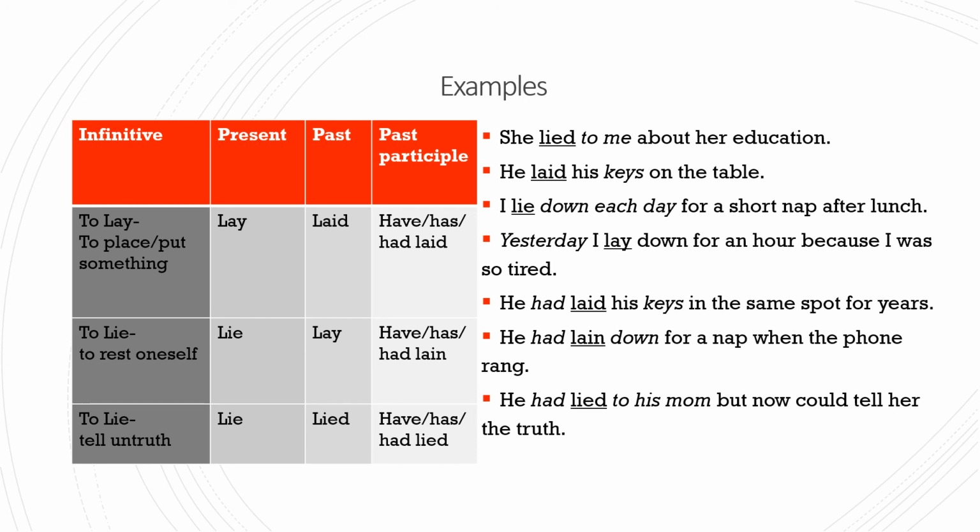Let's look at these two sentences here. Now, we're going to talk about rest, something that someone has done in the past. He had lain down for a nap when the phone rang. But let's look at another past participle, the sentence right up above it. He had laid his keys in the same spot for years.